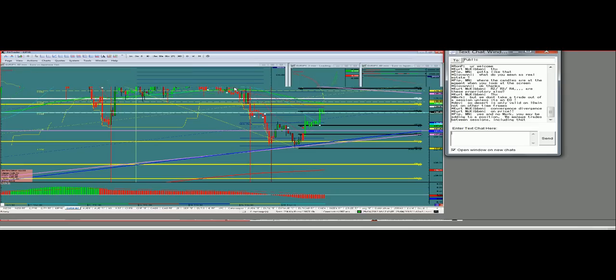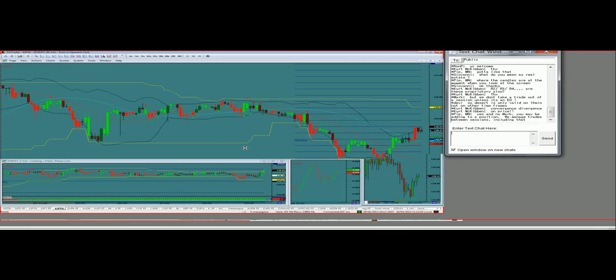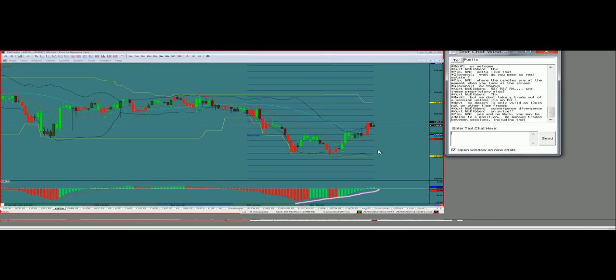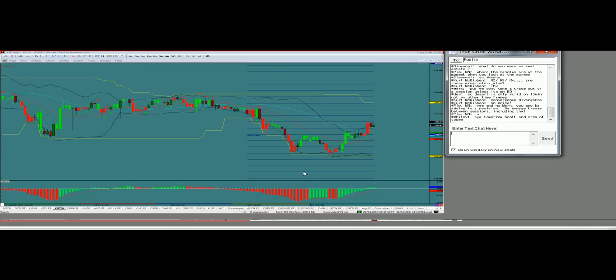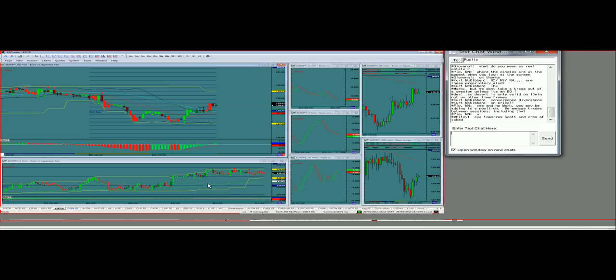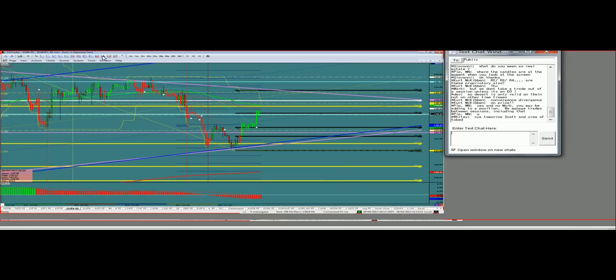Convergence, divergence. Let's go look at it. All right. What does it tell us? MACD is trending up. Candles are trending up. Which way are we going? We have convergence to the upside. Okay. We have convergence to the upside. That's a good sign. That helps us. All right. So if we get a pullback here, we'll definitely want the trade back down here.